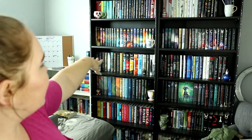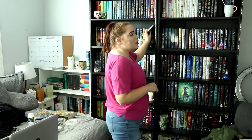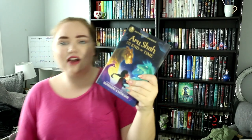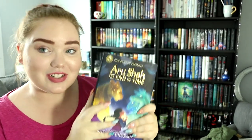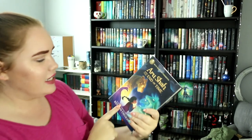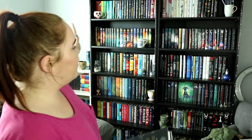And then moving down to these two rows right here, on the left side I have all of my Rick Riordan books, so that's all him right there. The only other one on here that does not technically belong to Rick Riordan is Our Shot at the End of Time, but this is still under Rick Riordan Presents. So as her series continues and as more of his Rick Riordan Presents book series come out, that is eventually going to probably take up across two of them.